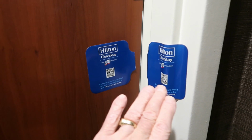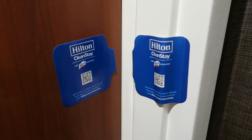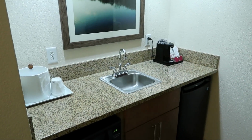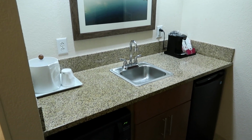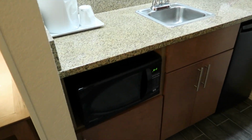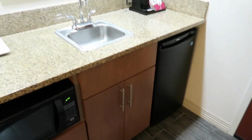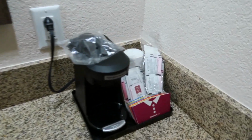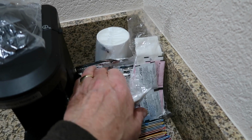Now they have these seals to show that your room has been cleaned. Mine is already broken because I've already been into the room. And this room is a complimentary upgrade. So you can see we have a little, maybe you'd call this a kitchen area. It has a microwave, a refrigerator, a sink. Here's our coffee maker. It looks like we have a couple of coffees in here.